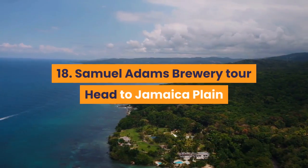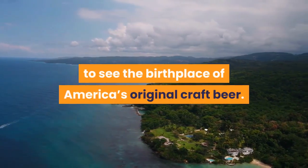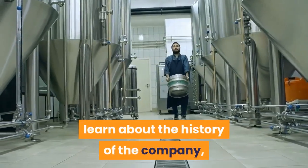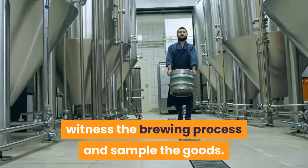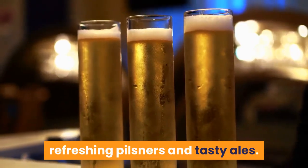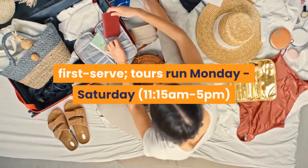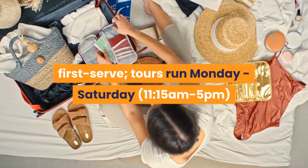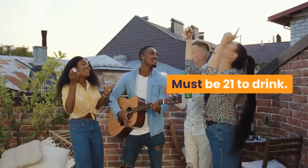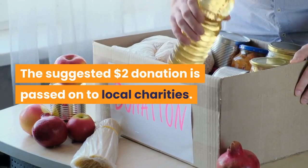18. Samuel Adams Brewery Tour. Head to Jamaica Plain to see the birthplace of America's original craft beer. On the Samuel Adams Brewery Classic Tour, learn about the history of the company, witness the brewing process and sample the goods. By goods, we mean frothy lagers, refreshing pilsners and tasty ales. Tickets are first come, first served. Tours run Monday to Saturday, 11:15 a.m. to 5 p.m., and are open to all ages. Must be 21 to drink. The suggested $2 donation is passed on to local charities.